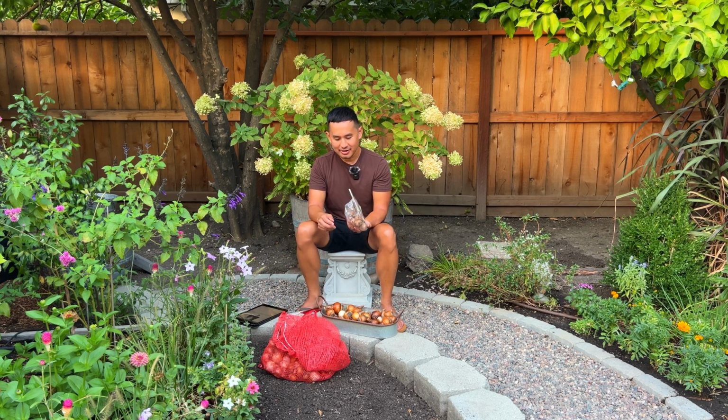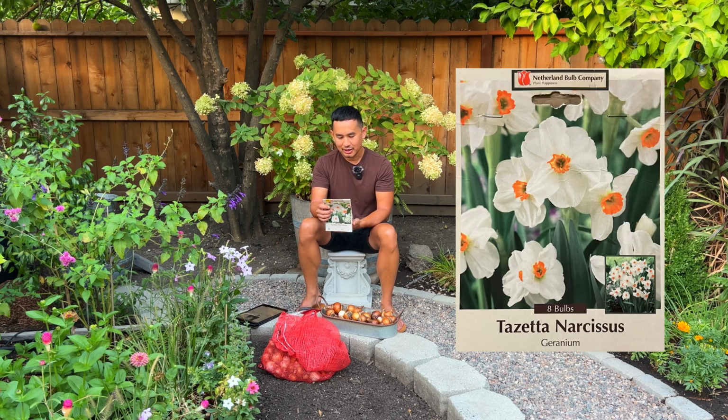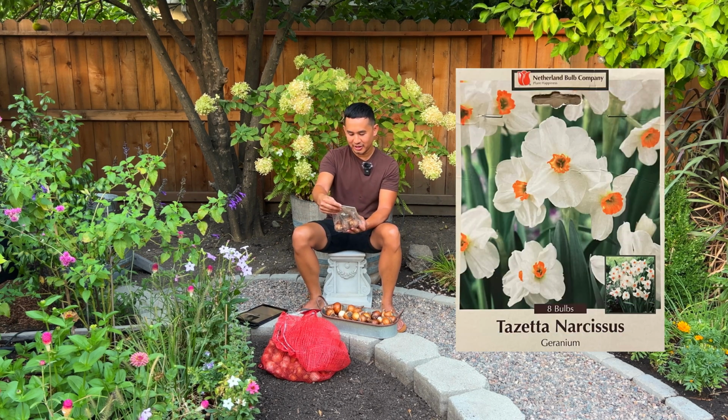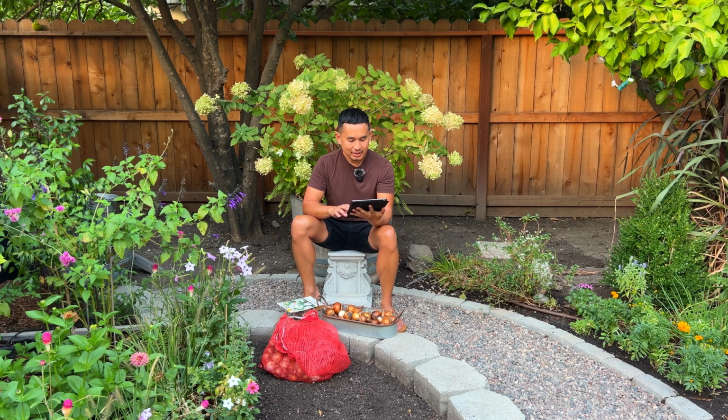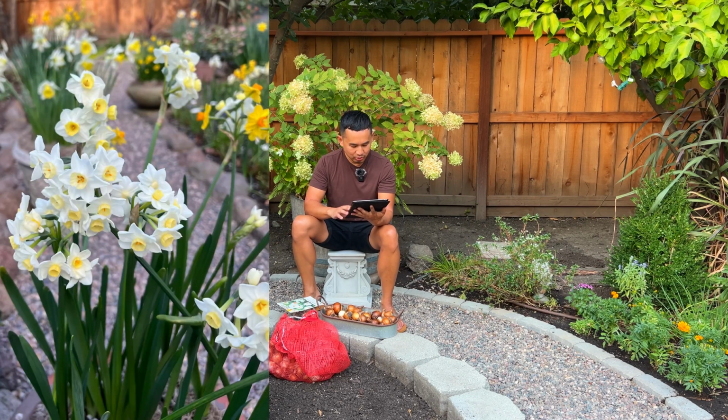In this blend, I did not see the Tazetta Daffodil called Geranium in the mix, and so I'm also going to be adding Geranium. Geranium is an heirloom from 1930. Within the Scilly Daffs blend, I recalled seeing Grand Primo. Grand Primo is a legendary 18th century Tazetta.